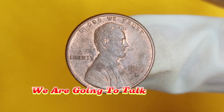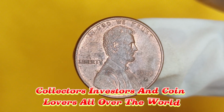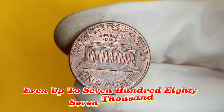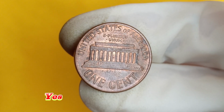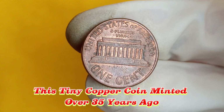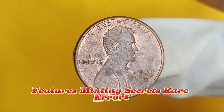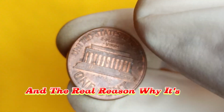Today, we are going to talk about a coin that has shocked collectors, investors, and coin lovers all over the world, the 1989 D Lincoln penny, a simple 1-cent coin that could be worth thousands, even up to $787,979.79 in rare cases. Yes, you heard that right. This tiny copper coin, minted over 35 years ago, could make you rich today. So stay tuned till the end because we'll cover its history, features, minting secrets, rare errors, collector demand, market value, and the real reason why it's so special.